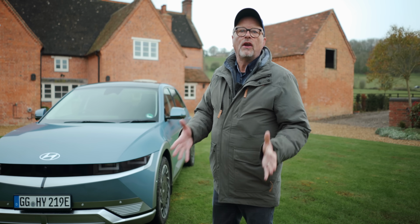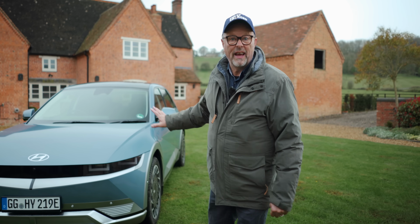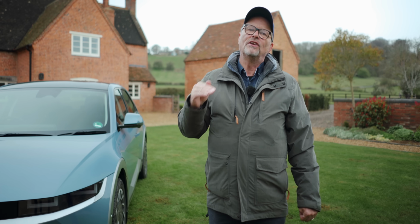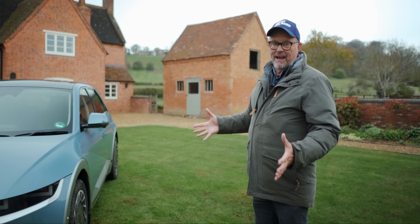So this is really an early model. They're still fiddling with the software a bit. Hardware is beautifully finished, let me tell you that. The thing I really like about it is, in appearance, it doesn't look like another compact SUV. To me, it looks like a sort of hatchback on steroids.